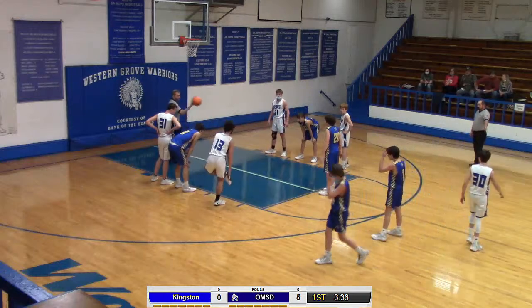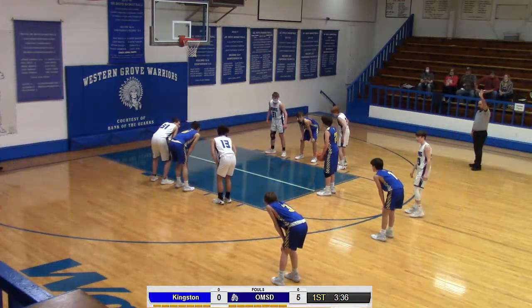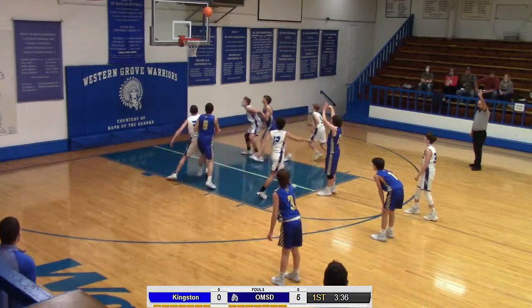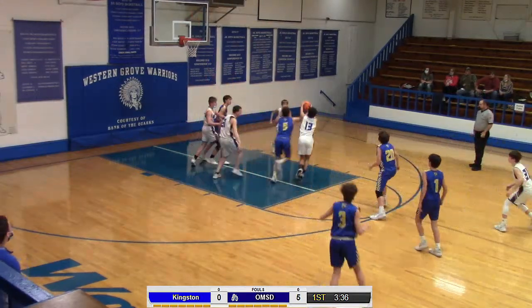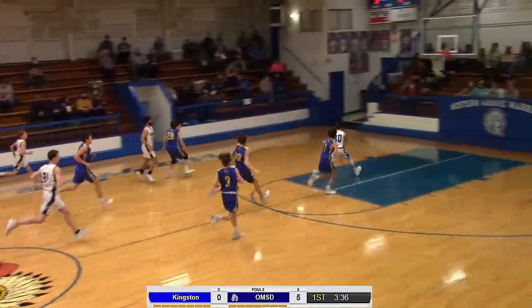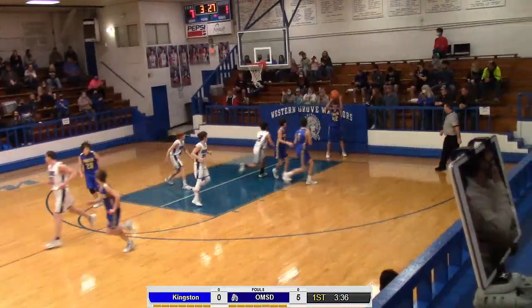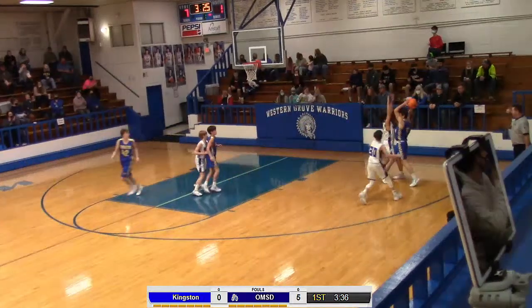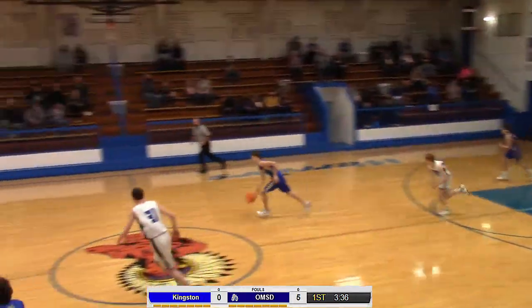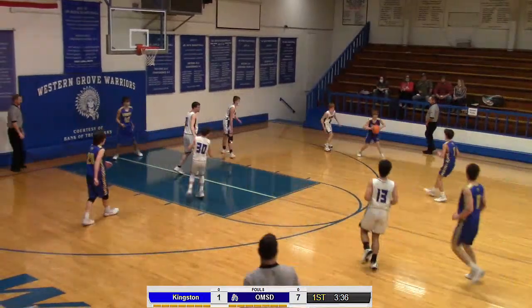Clemens misses his first, or makes his first, I'm sorry. Misses the second. Fields gets the rebound. Dixon puts that one in. Great assist by Fields on that fast break. Your score now should be 7, Kingston 1.